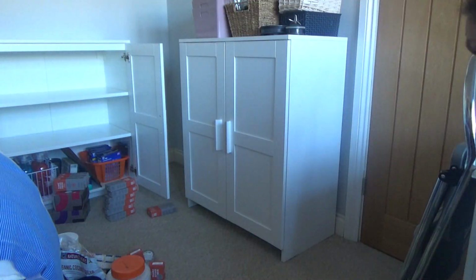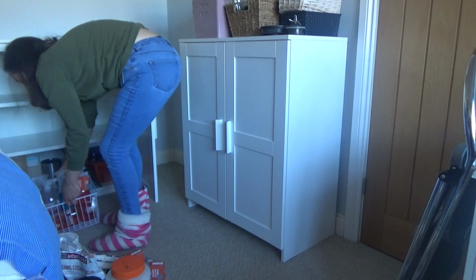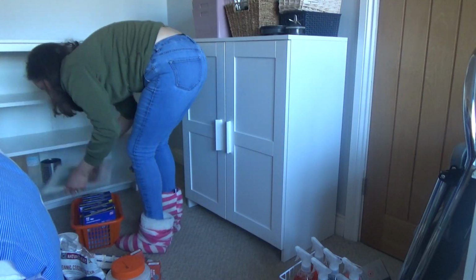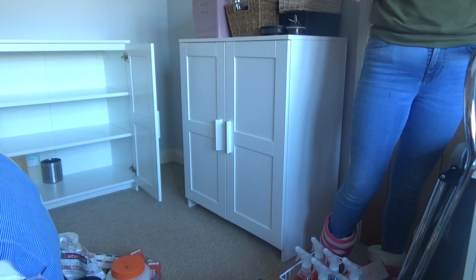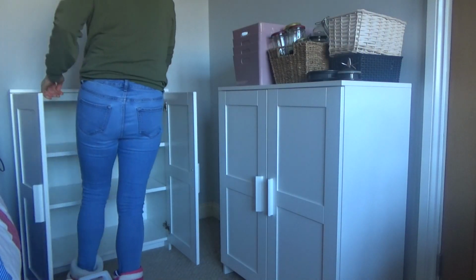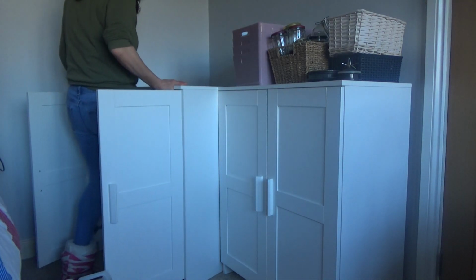Once I've emptied this cupboard completely and I've moved everything out of the way, I'm then going to move the cabinet next to the other one, and this was a lot easier to move, I have to say. I should have taken the stuff off the top of the other cabinet, but I didn't think about it. So I'm just going to move this cabinet into the position I want it to go in now.